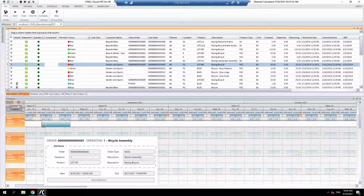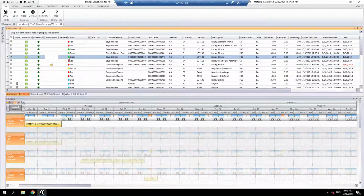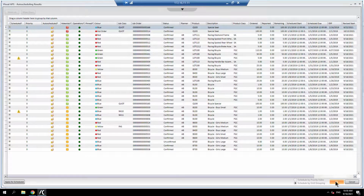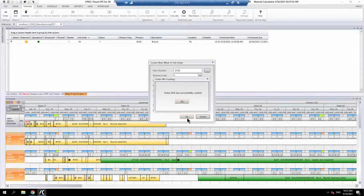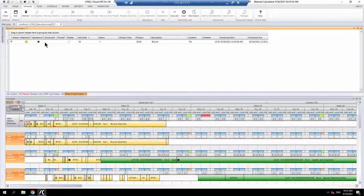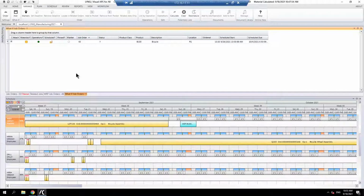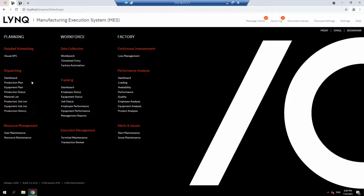The APS client is a powerful finite capacity planning tool, allowing you to define your shifts and manage constraints from machines, tools, material, and people. You could use drag and drop or auto schedule to create an optimum plan that minimizes your loss from equipment being idle, being maintained, product changeover while maximizing your order fulfillment.